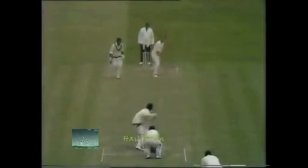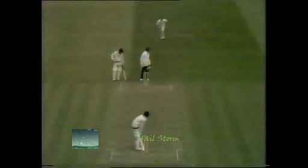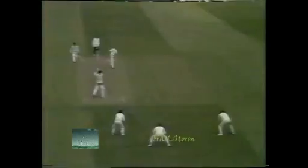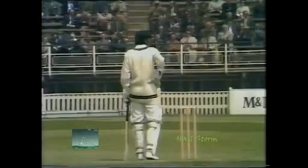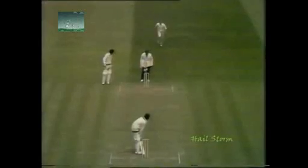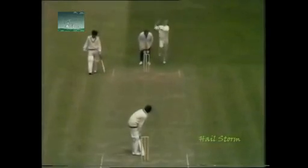We've got the England captain coming on to bowl from the far end with the breeze. And that's 4 runs. Lever to Zaheer. Oh, 4 runs, uppish, but full off the meat of the bat. Exactly bisecting Edrich at backward point and Underwood at cover point. What a magnificent stroke, it really was.